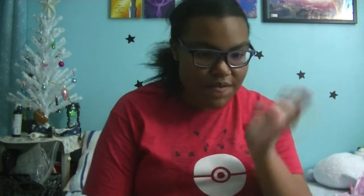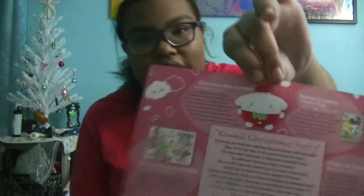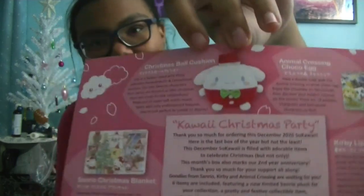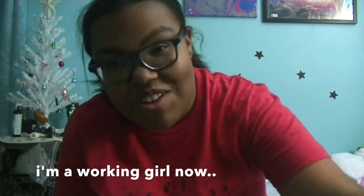That was the stuff in December's Kawaii box. This is what cinnamon roll looks like. I'm gonna see if I can find him online or anything like that. See if I can get him. But yeah, I'm not really gonna read the pamphlet right now. I had a long day today.